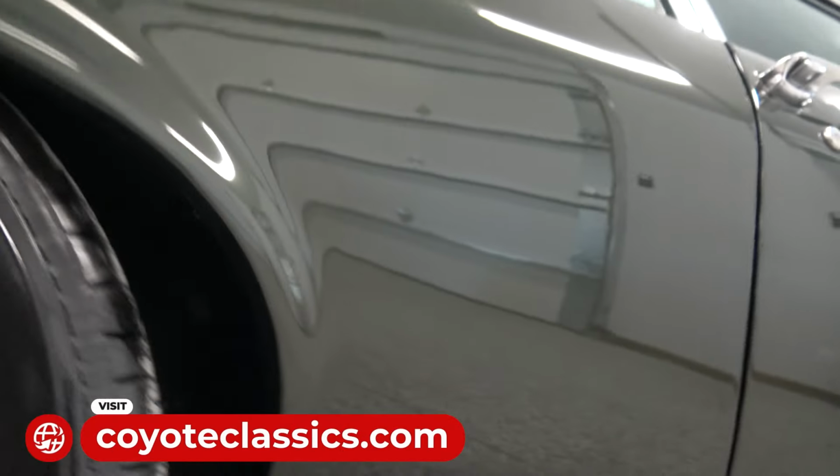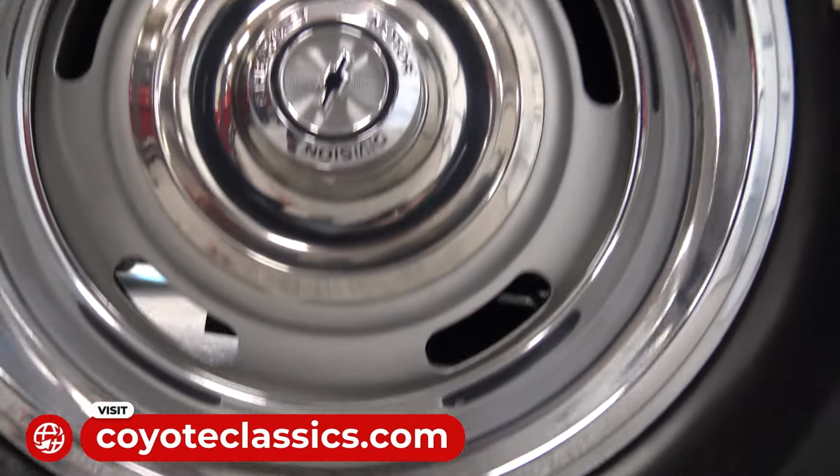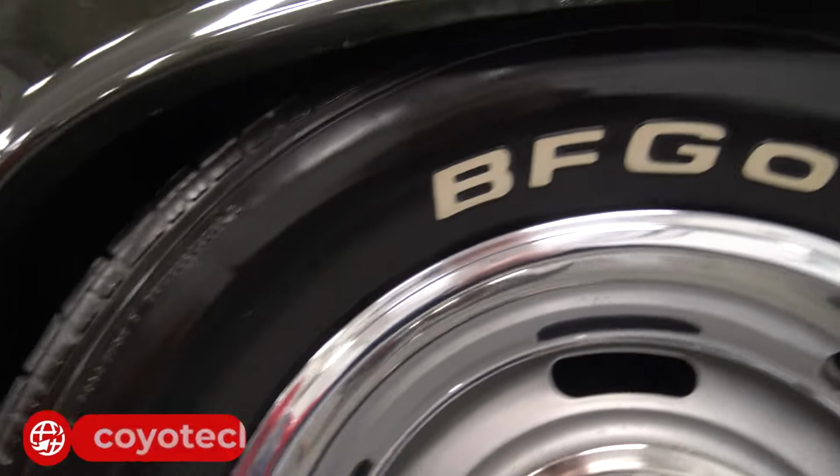Bottom of her fender, check out how that door matches that quarter panel. Really nice fit and finish, guys. As far as the tire size back here, I'm trying to find it.